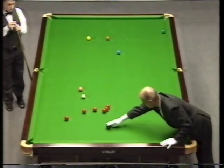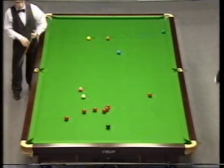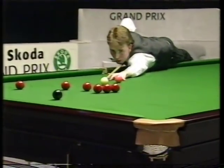Oh, and that's a perfectly played shot. 32. Could well have gone astray there.